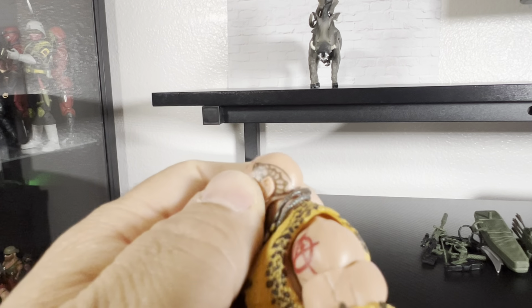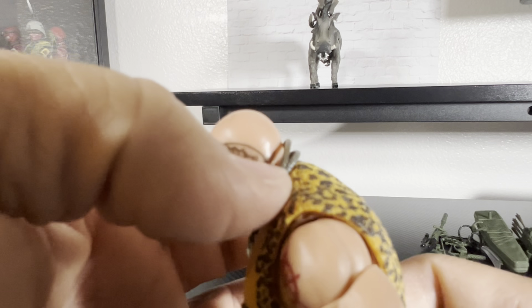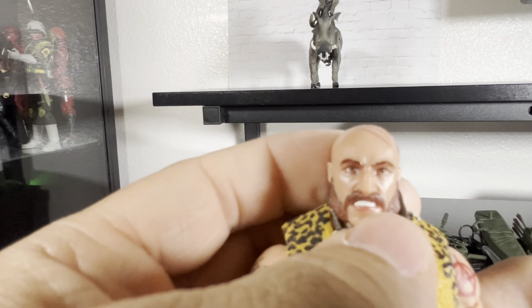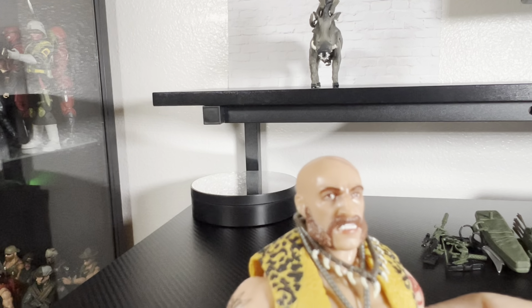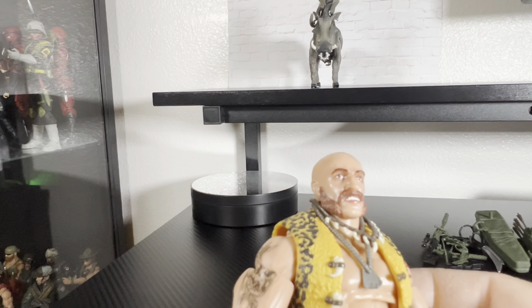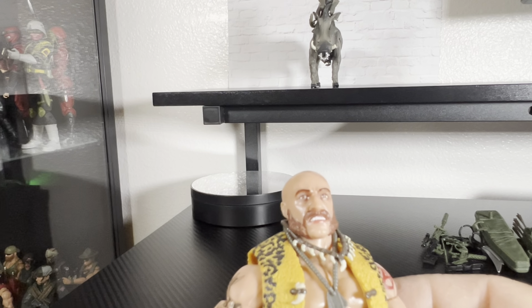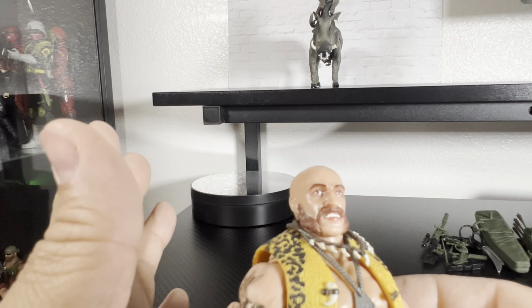And then of course he's got that nice snake tattoo going around the side of his head there. And then of course he's got like a huge underbite because of the mustache. You could only see the grin. I would have preferred an open, yelling, screaming head with this one. It would have made a lot of sense, but I get it. I know what they were trying to go for, keeping it as vintage as they could.